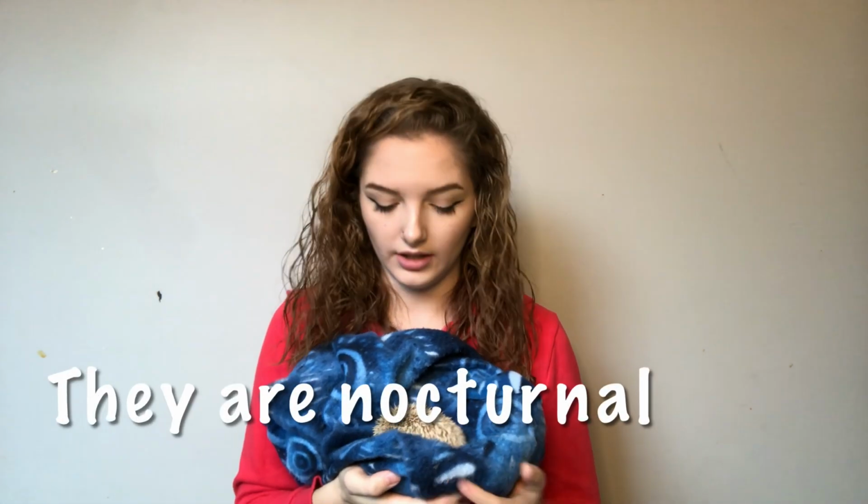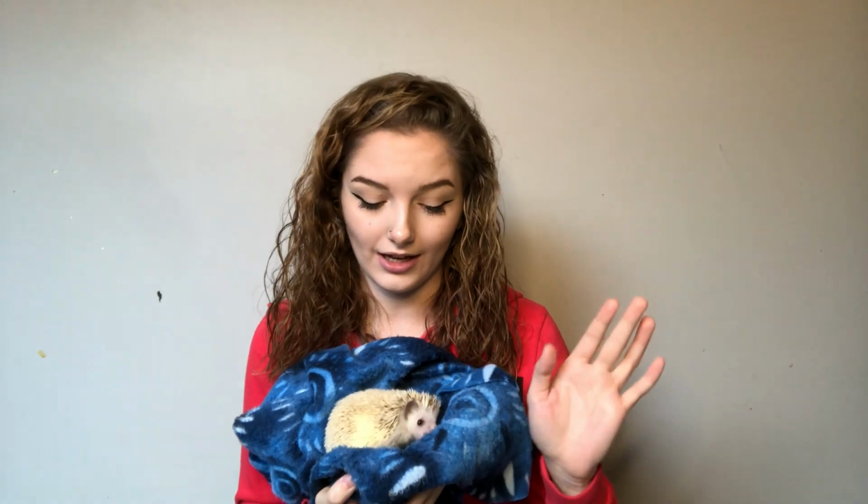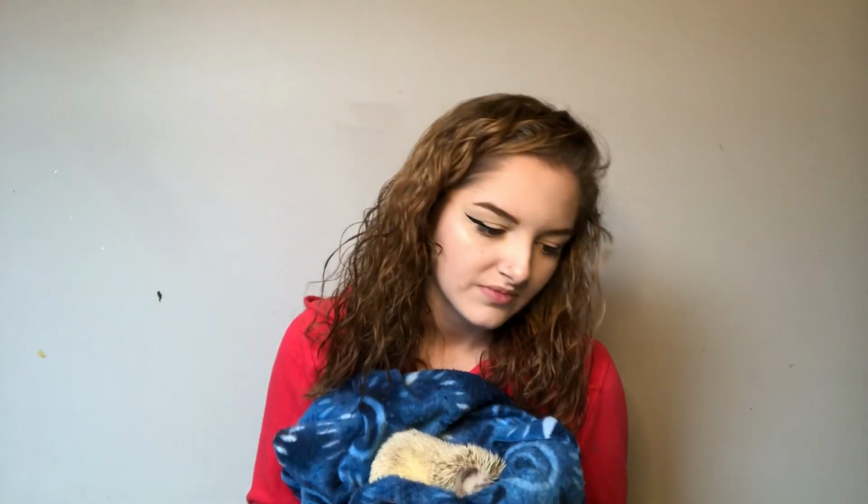So the first thing that you are going to need to know is that hedgehogs are nocturnal, so they do sleep during the day and they wake up at night. You might get a hedgehog that will wake up during the day to get a snack or something. Chanel is not one of these cases. She tends to sleep all through the day and she's up all night on her wheel. And if you guys see me looking down a lot, I wrote notes on my computer, so I'm just looking down to read my notes to make sure I get every point about these guys.